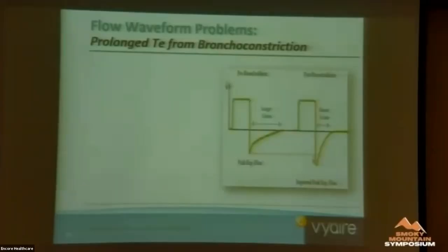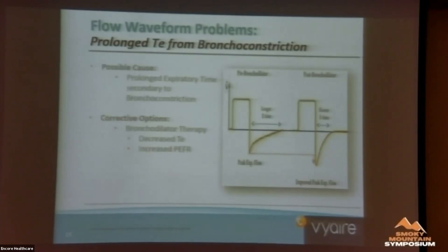Prolonged expiratory time from bronchial constriction, again, so you can either do your ventilator adjustments, or if you feel the patient's having a bronchospasm, you certainly can administer a half a gallon of albuterol and see that your time improves. If it's in fact a bronchospasm, your expiratory flow will get better. Okay. All the things we just talked about.